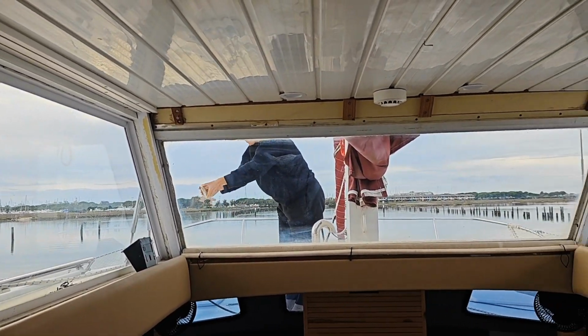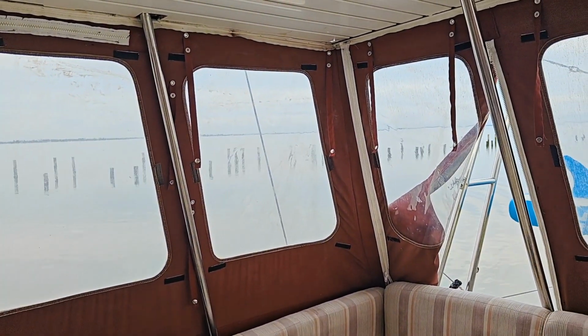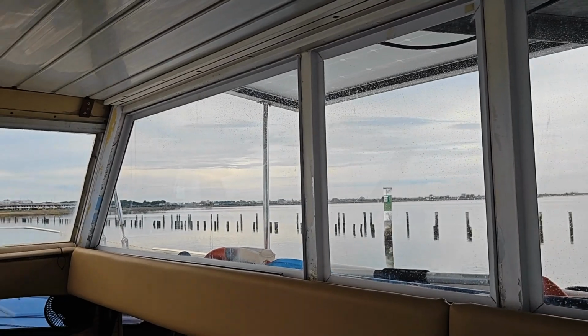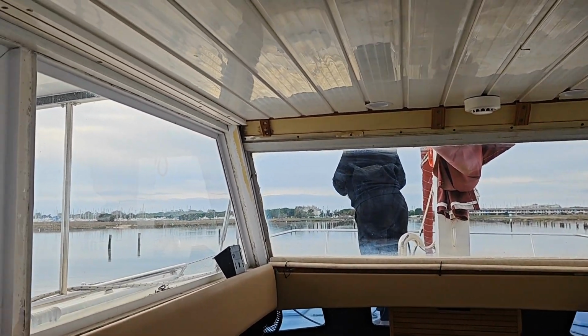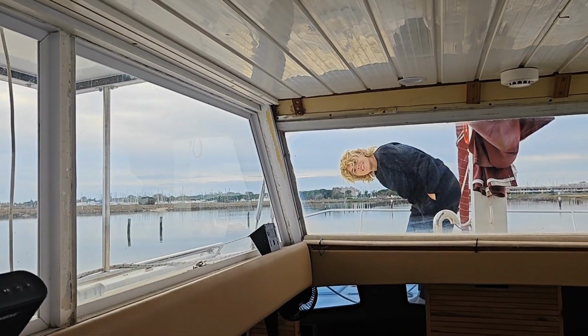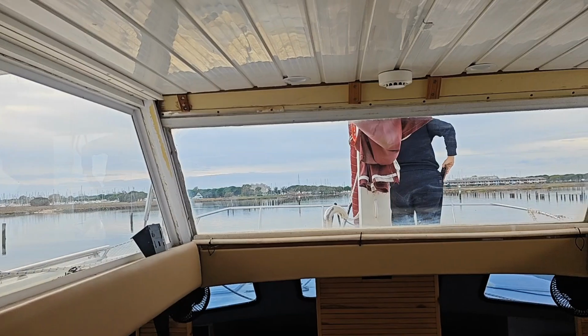I also need to reseal my Sunbrella material. There's a bit of a leak in that side, so I need to get some of that ordered on Amazon today, and then we should be good until springtime. I think we get back here in March or April, get back on the boat again. Looking forward to it.